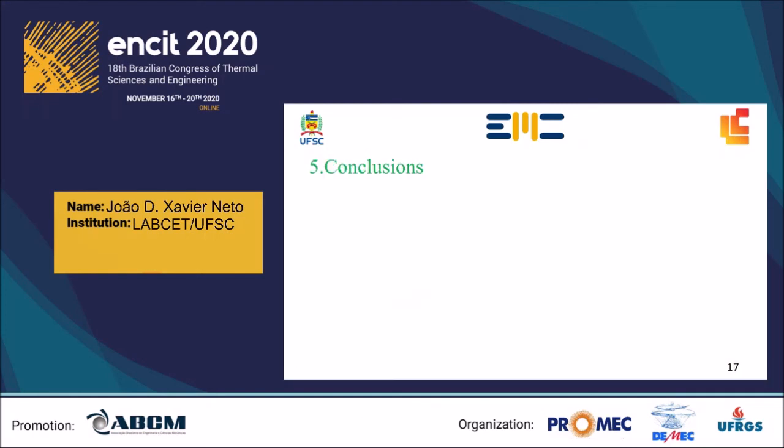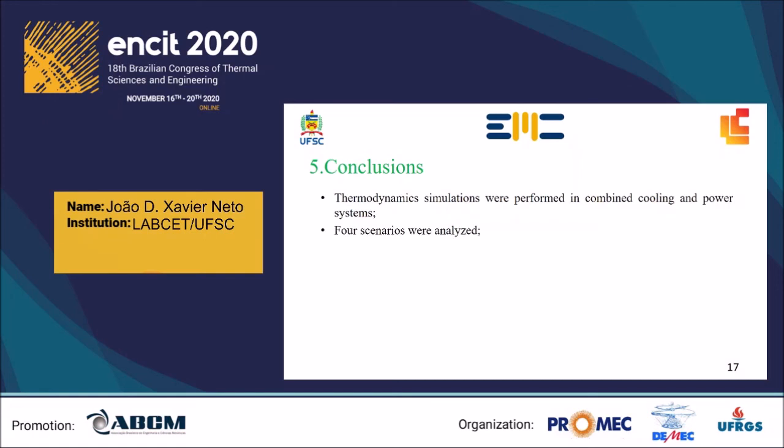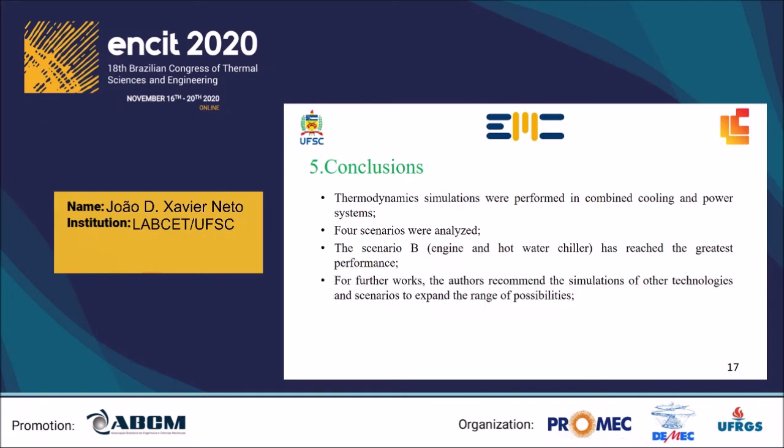Finally, we have the conclusions. In this work, thermodynamic simulations were performed in combined cooling and power systems. Four scenarios were analyzed. Scenario B, with engine and hot water chiller, has reached the greatest performance. For further works, the authors recommend the simulation of other technologies and scenarios to expand the range of possibilities.